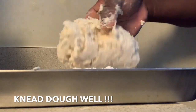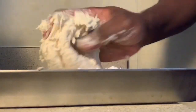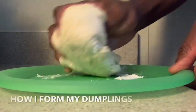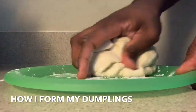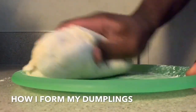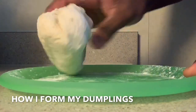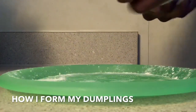I'm gonna keep kneading and then we'll come and show you how we're gonna make these dumplings, all right? All right, so we have our dough. It's already done, all right? And as you can see, the dough is nice and smooth. We're gonna go with a little fancy style of dumpling today, all right?